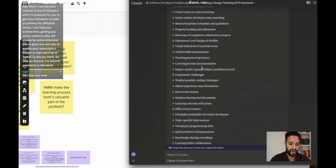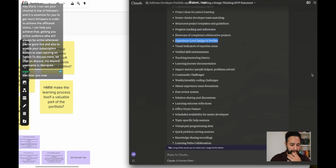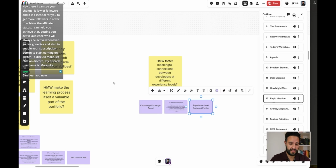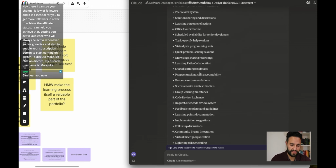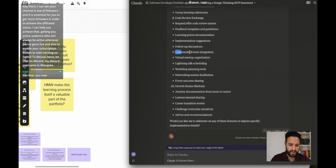Experience level badges and profiles. Okay, so this is maybe having users log in and keep some kind of profile on the page. I think that kind of goes away from the portfolio, but I'm not going to be judgmental here. I'm just getting ideas. Community challenges. I kind of like where this one is. Office hours, learning paths, collaboration, code review exchange. I think that kind of goes along with some of the ones we did above. Community events integration, virtual meetups.